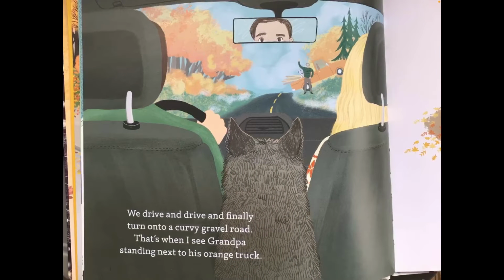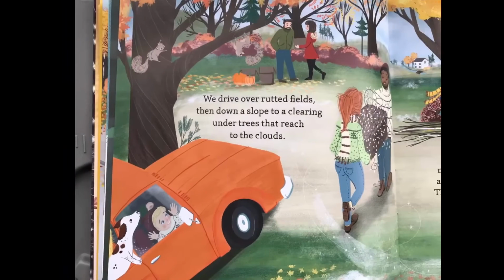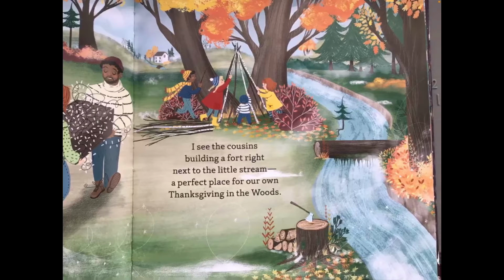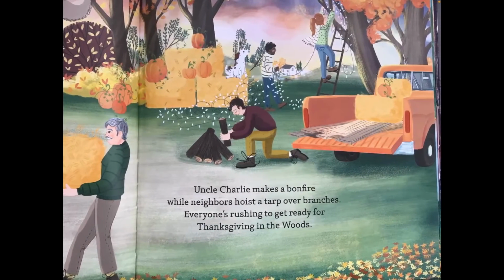We drive and finally turn onto a curvy gravel road. That's when I see Grandpa standing next to his orange truck. He starts the engine and I climb into the cab. Time to get ready for Thanksgiving in the woods. We drive over rutted fields, then down a slope to a clearing under the trees that reach to the clouds. I see the cousins building a fort right next to a little stream. A perfect place for our own Thanksgiving in the woods. Daddy and Grandpa unload long wooden planks for tables and bales of straw for us to sit on. Uncle Charlie makes a bonfire while neighbors hoist a tarp over branches. Everyone's rushing to get ready for Thanksgiving in the woods.